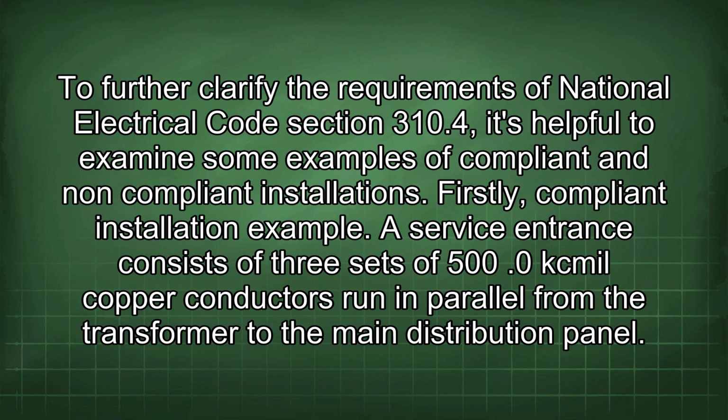To further clarify the requirements of National Electrical Code Section 310.4, it's helpful to examine some examples of compliant and non-compliant installations. Firstly, compliant installation example.